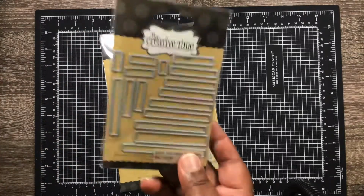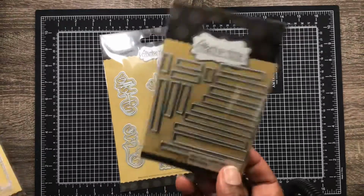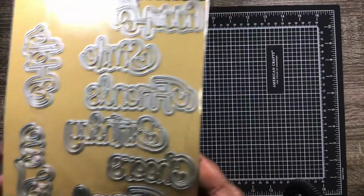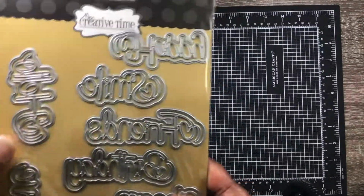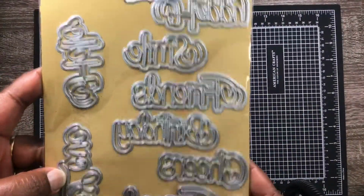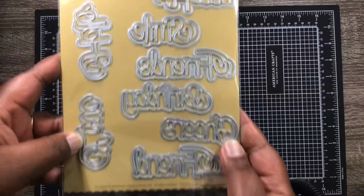And then this was my freebie from her. First 25, I got that free. And then I love these big word dies. They have little hearts in them, if you can see that right there. And yeah, these were really cute. I knew I was going to pick those up.